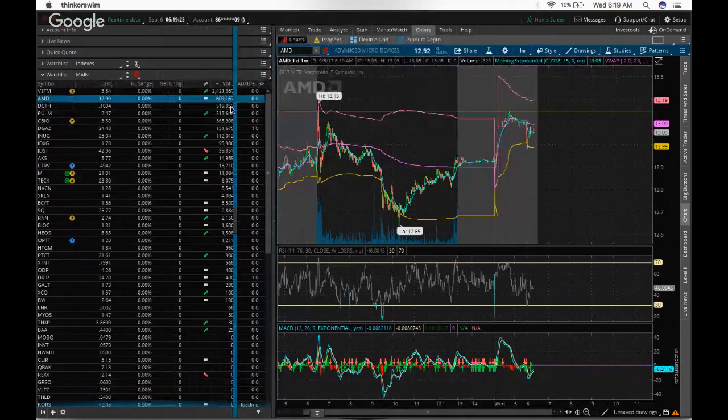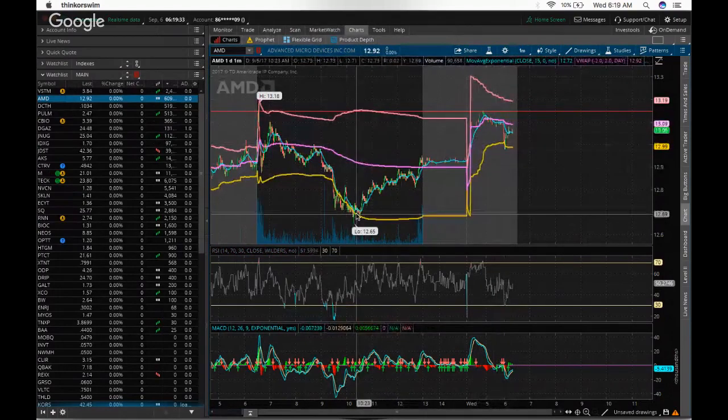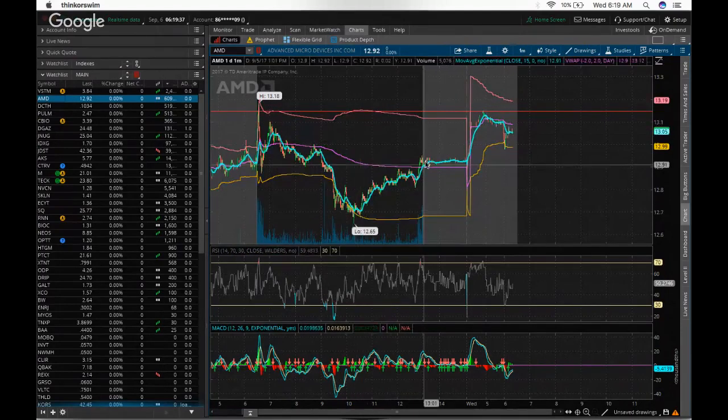So that's why volume is something that I really try to focus on, making sure that the stock is healthy and that I can get in and out quickly. But yesterday we called out the bounce at 12.60. It bounced at 12.65 and is now hitting a resistance at about $13.